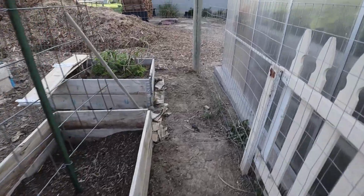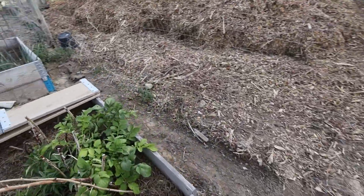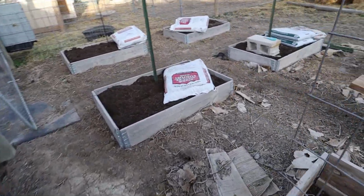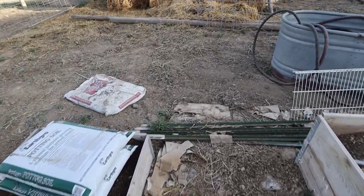Did a pretty decent job of getting the weed barrier pulled up and some of the weeds scraped. So you can kind of see that they are looking pretty sad.